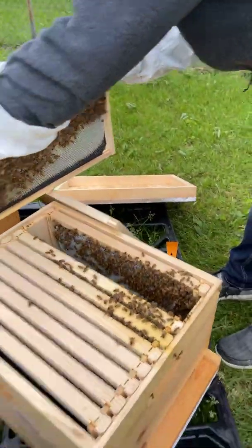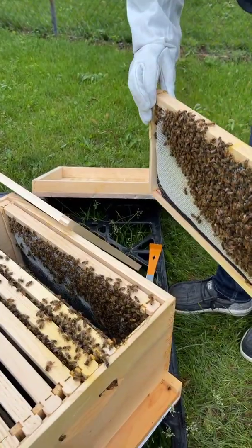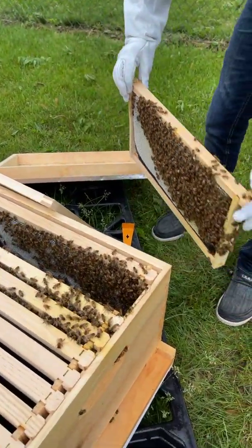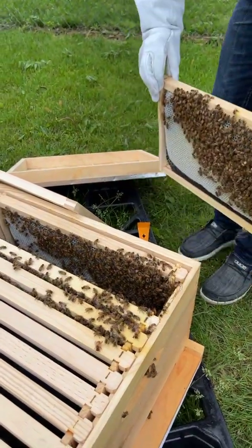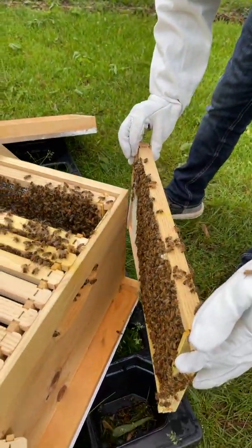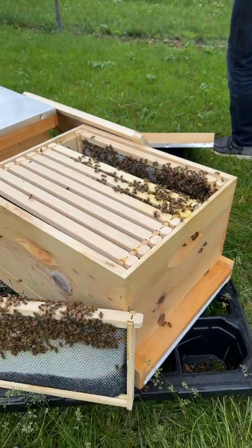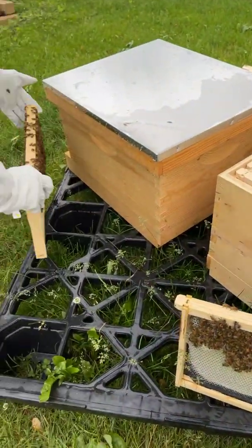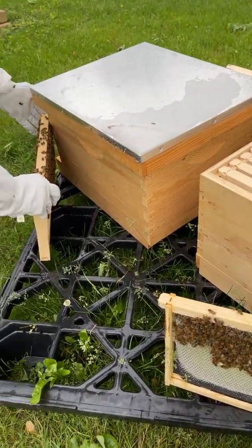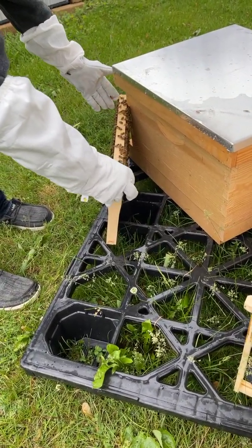So if we take this one, I don't really think they like that glow. They're all over it, but they're not stinging it. Let me see if I can. This one's hard to sit down. I need to get a frame holder for real. If you lay it down slowly, they move out of the way.